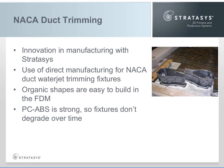Here's a pretty innovative project that we used the FDM machine for. We had some NACA ducts that go in our rear windows, basically, and sometimes we were having the fabricators actually make each duct and trim it and pop the holes in it. And if you had 2 different guys doing this at a time, there was always the possibility that the holes wouldn't quite line up. You had a lot of wasted material, and it didn't work out really well.